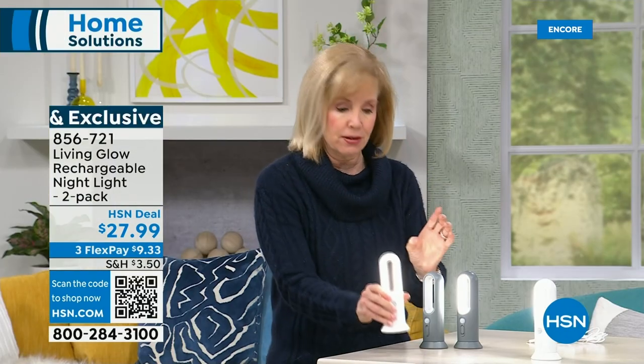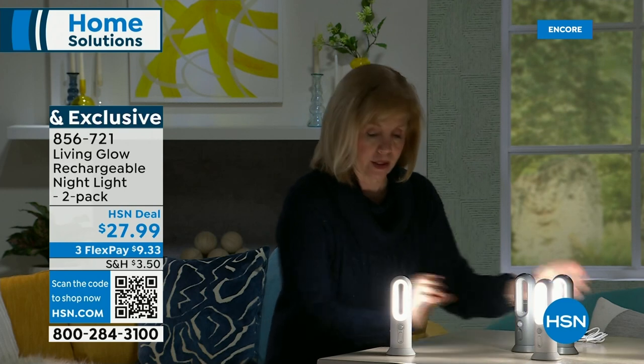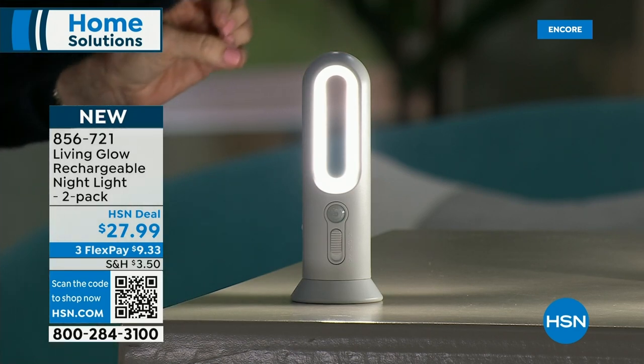But okay, so here we'll dim the lights in just a second. By the way, it's a two-pack. Yeah, it is. You never have to buy any batteries. Look at these coming over here. I know. It's the perfect amount of light. Now, as far as night lights, you always have to plug them in. For sure.